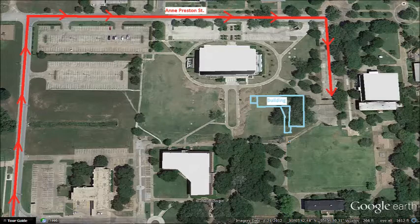The location of our building is outlined in blue. We'll also use the existing parking lot for subcontractor parking.